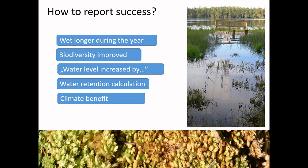What indicators may be interpreted as success? If the peatland is wet longer during the year, even if the average water level change is not visible, there is very simple information that, for example, water in the ditches is still present every summer. Yeah, that is probably the first effect we can notice after the restoration.